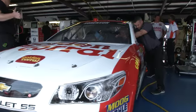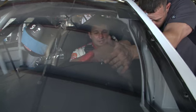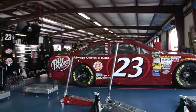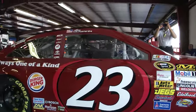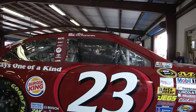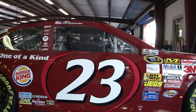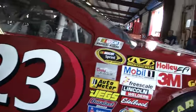There's the Golden Corral, number 36, Reed Sorenson. Inside the car here, there's Reed, making some adjustments in this number 36, the Tommy Baldwin Racing entry. Alex Bowman, one of the drivers that you could vote on for the NASCAR Sprint Cup, the NASCAR All-Star race. You could vote this guy in right here. Remember the Sprint Cup fan vote. I believe it's open until May 17th. You know, the All-Star race. You can vote on your mobile. They count twice if you vote on your mobile. So if you want to get Alex Bowman and some of those other drivers in, vote on your mobile. Counts twice.